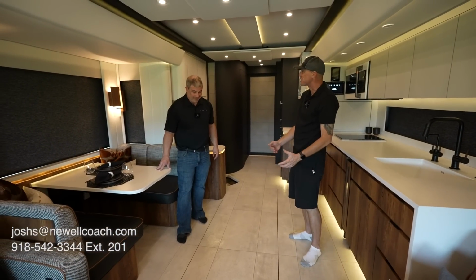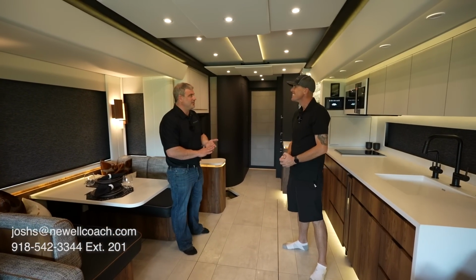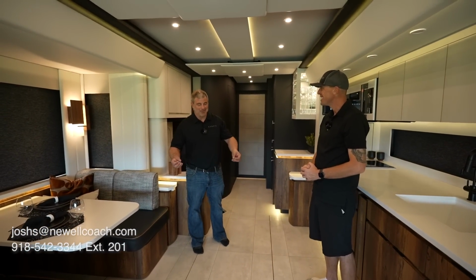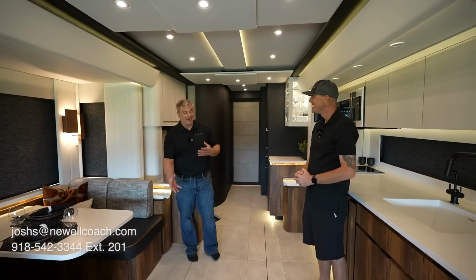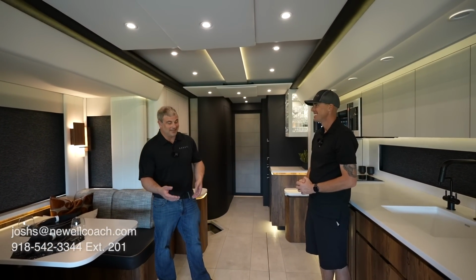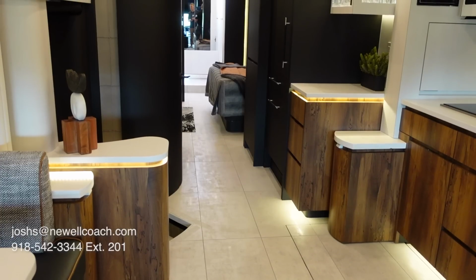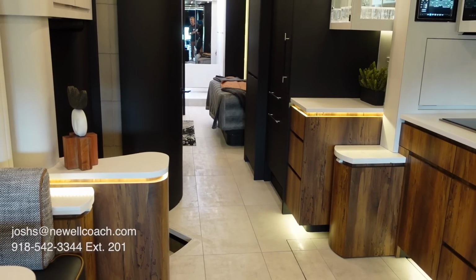I don't even know how to describe these floors. It has like a nice little texture to it. Yes, sir. And it gives it that rough distressed look, but also has that little gloss on it to make it pop a little bit. So you see the nice light contrast, and things such as the underneath lighting right there really pop through the floor and the sunlight coming in. So the floor really helps bring the coach to light.